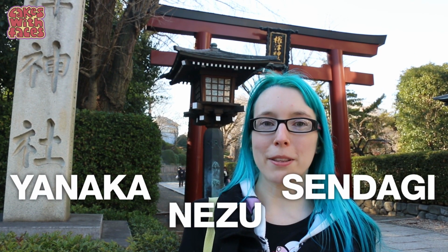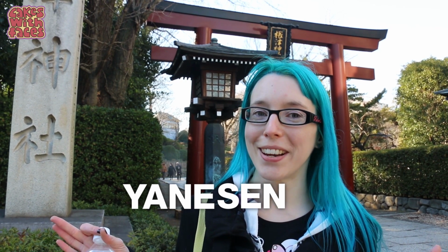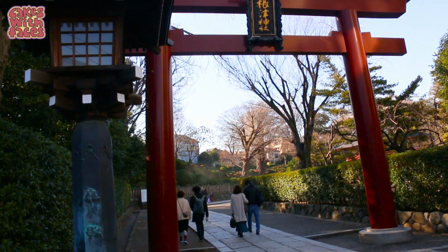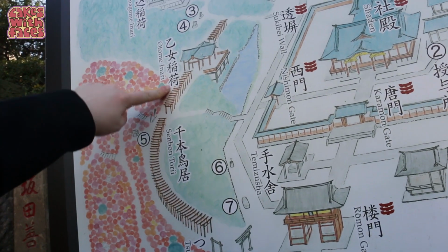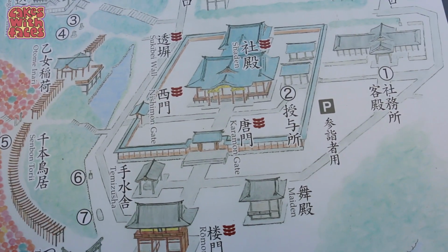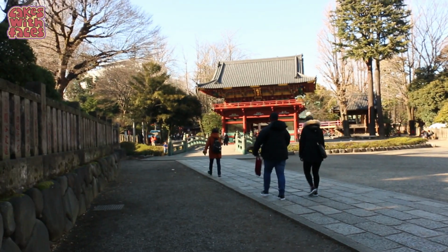This is the entrance to Nezu Shrine, which is like a very mini version of Fushimi Inari Shrine in Kyoto, you know, with the trail of all the red torii gates. And another name for this area is Yanesen, which is made up of the names of 3 different areas, and the ne comes from Nezu, which is where we are now. You are here. There's the trail of torii gates, the main shrine complex, and that bridge is that one there.